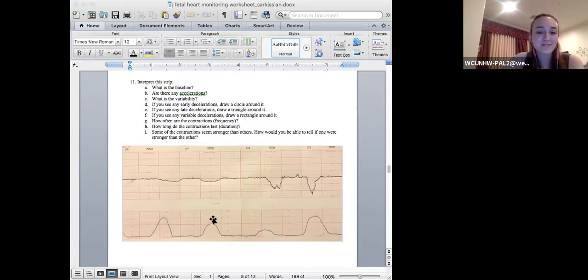It mirrors our contraction. You see how it mirrors? It doesn't necessarily have to be perfect. It doesn't have to look exactly like the contraction, but we want it to be right above the contraction, just like this. Now, what are these two lovely decelerations? Variable. Good job. Variable decels. Now, you guys don't need to know how to read the contraction part of the tracing yet, do you?